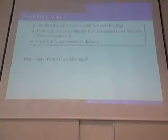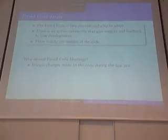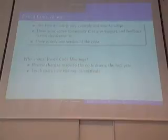So that really brings me to why do we have an annual Pencil Code meeting? Well, the way I see it is that we are going to review changes that were made to the code during the last year. These can be new physics modules, they can be changes to how we do things, it can be technical, it can be scientific.